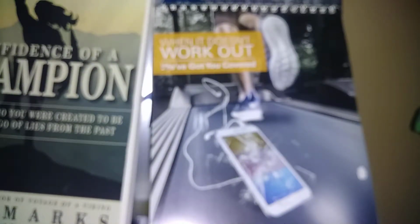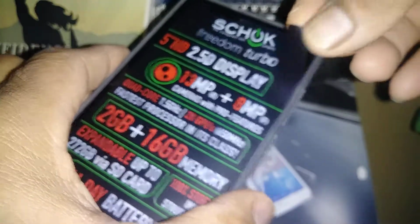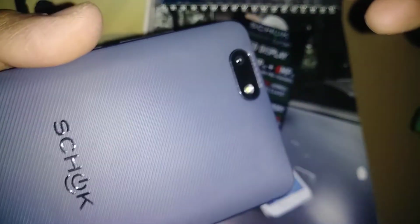And let's go. So this is the phone. Okay, it's a very nice phone. It comes with a case protector, and it's a 5-inch screen. Let's take off the phone case protector. So this is the phone. Okay, it's a very good size. I think it's a nice phone. This is how it looks. The charger port, the camera, and the flash.